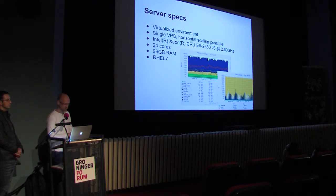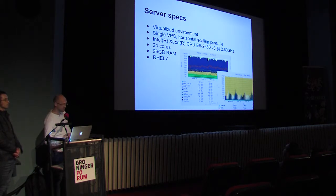There have been times when we were running with 40 cores even, but better caching brought the need down to about 16 at the moment. We're using 24, which gives us plenty of headroom. You'll see the graph in the bottom right about the CPU usage. It's pretty okay. The virtualization platform allows us to scale these servers up to 48 cores and 192 gigabytes at least of RAM, so that is enormous.